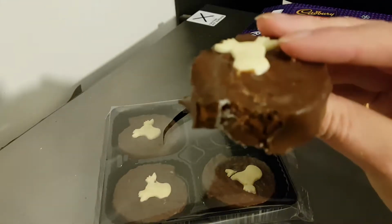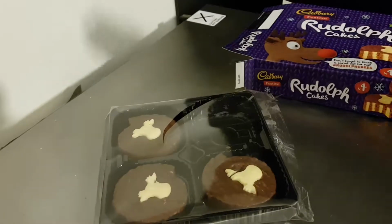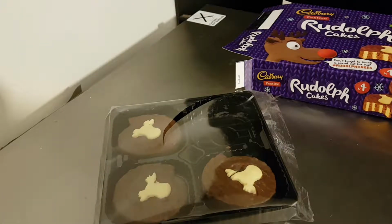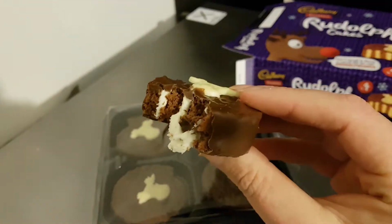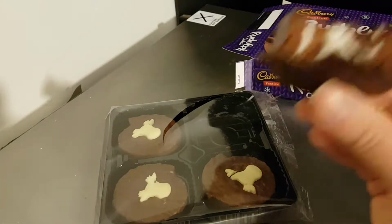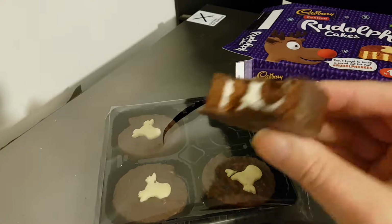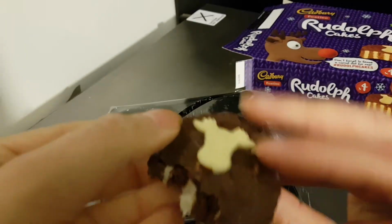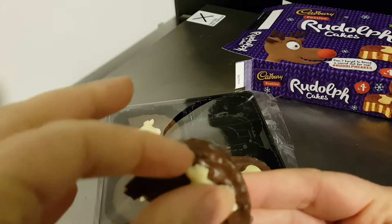Nice chocolate. Very nice chocolate. Well, it's Cadbury. It should be nice chocolate. And cream. Very nice. Yeah, this is something I don't suspect they'd be selling all year. It's obviously a special for Christmas.